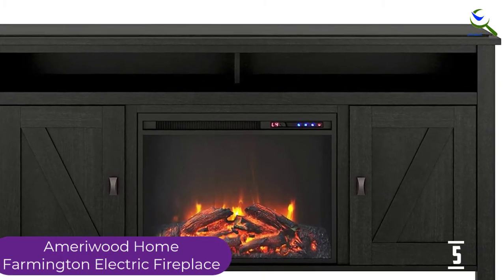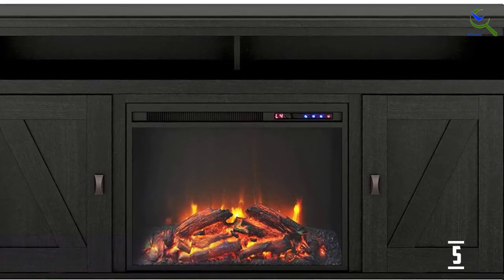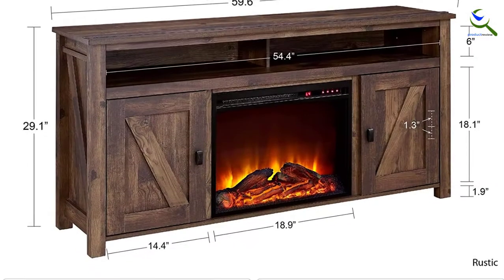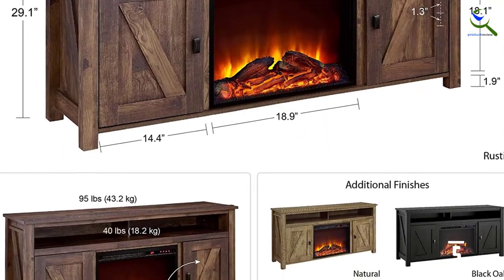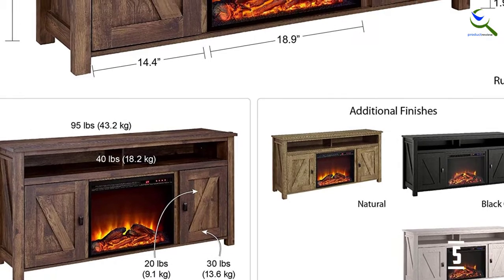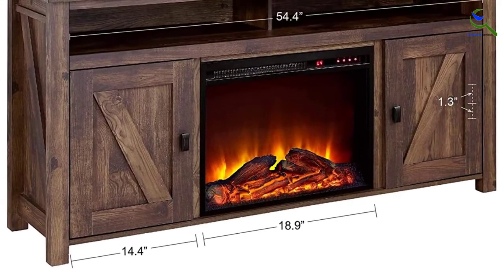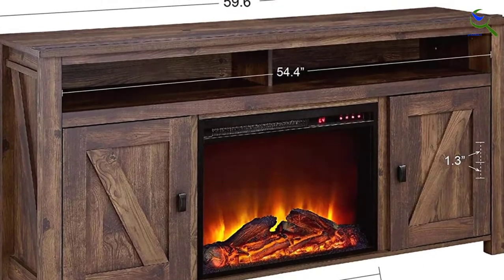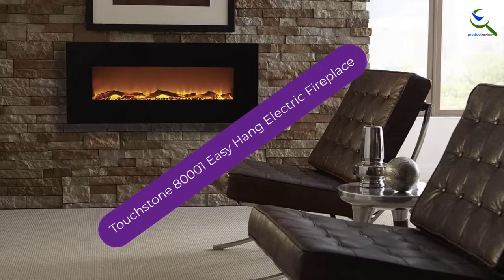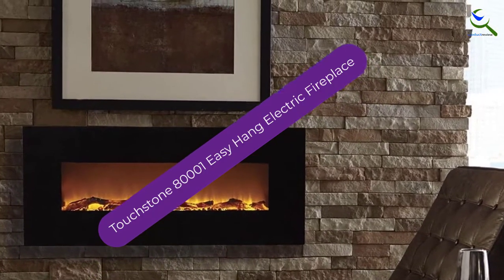First of all, the material used and the polishing of this fireplace adds charm to your living space. The unit is made of laminated MDF and particle board, whereas the black wood grain finish gives a very rustic look to the home. Further, the fireplace comes with two shelves and two side cabinets that can hold DVDs and game collections. Moving on at number 4, we have Touchstone 80001 Easy Hang Electric Fireplace.